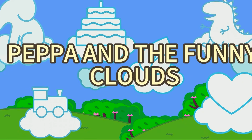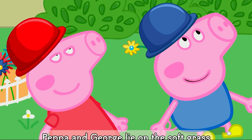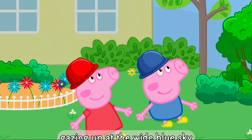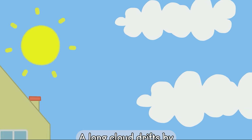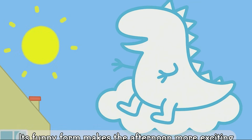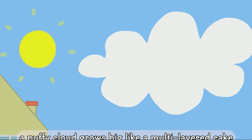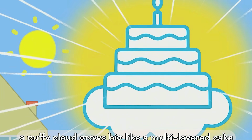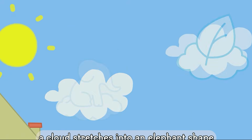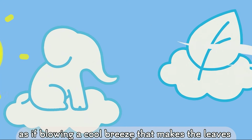Peppa and the Funny Clouds. On a gentle afternoon, Peppa and George lie on the soft grass, gazing up at the wide blue sky. A long cloud drifts by, curling into the shape of a dinosaur. Its funny form makes the afternoon more exciting. Right after, a puffy cloud grows big like a multi-layered cake, glowing softly under the sunlight. Next, a cloud stretches into an elephant shape, as if blowing a cool breeze that makes the leaves tremble.